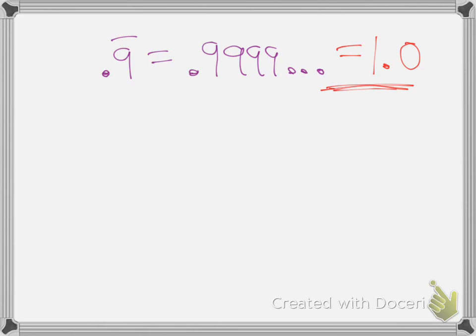Do you believe me? Just because I'm the math teacher, I got to be right? Whatever. Say whatever you want, Mr. Heron. 3 is 2. We'll take it, write it down, put it on a test. Let us out the door. We're good. No, really though. Really. 0.9 bar, 0.9's forever, is 1. It's not just close to 1. It is 1. It's exactly 1.0. It's not a smidge different.